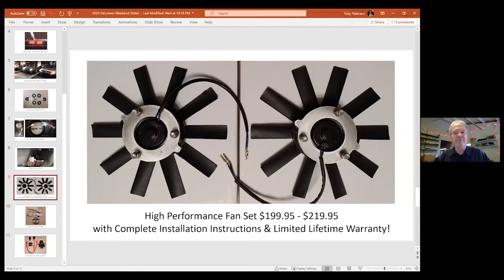These fans move air very nicely. They draw about 7.5 amps each, so quite a bit less than the originals for sure. They have a higher pitched whooshing sound compared to the originals. But anyway, they're serving a lot of people all over the world very well. So we're really happy with how those are going. And we just got a new batch in, so they're available.